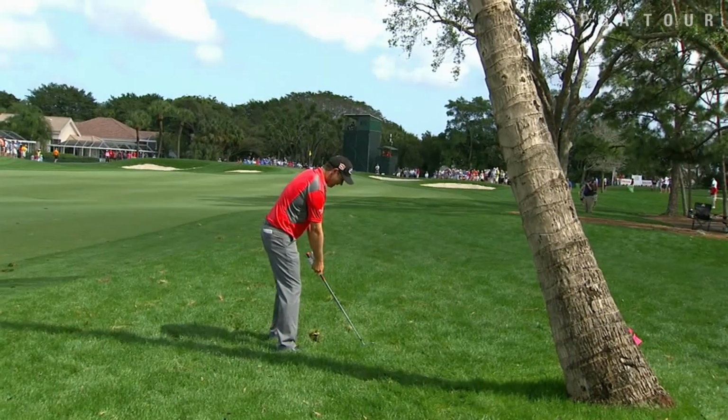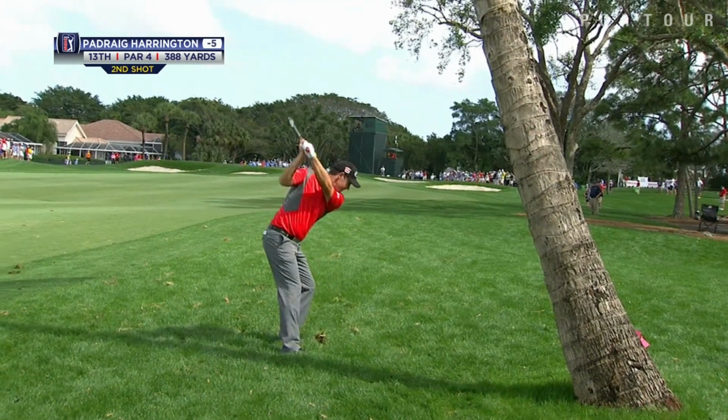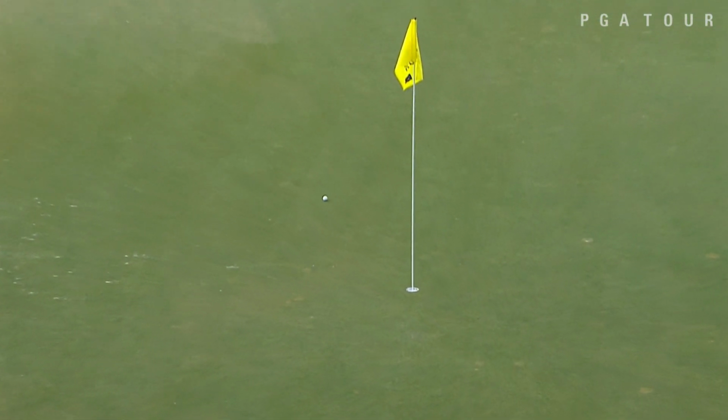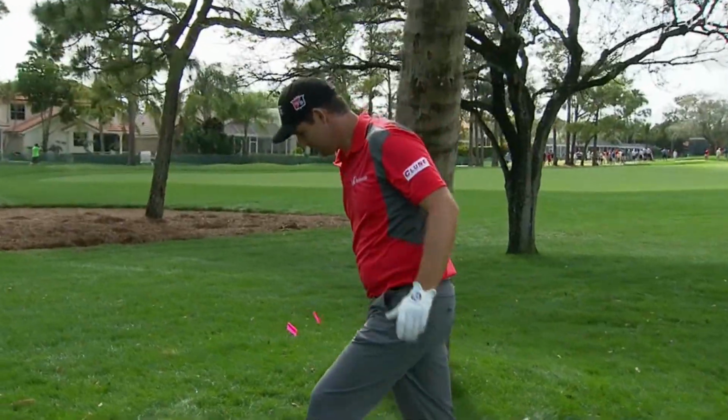Then we had some featured holes coverage for you. At 13, the par 4, Padraig Harrington was so deep in that right-hand rough, you couldn't see the ball or his shoe tops, but that piece of judgment right there was sensational. And it produced a birdie for the Irishman.